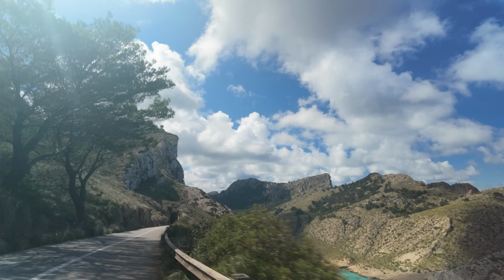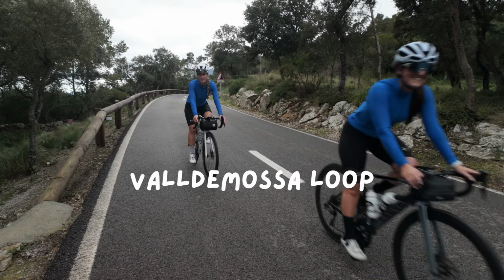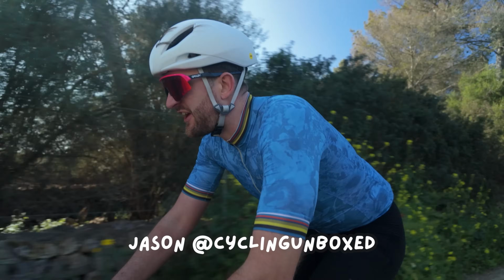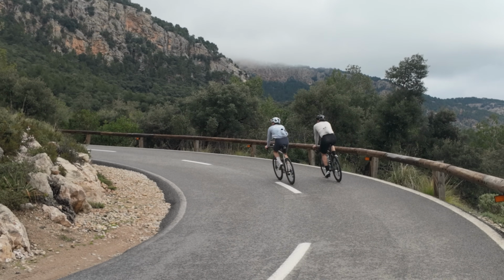My second favorite ride on the island, I call it the Valldemossa Loop. So we go all the way up Valldemossa through Col d'Enclaret that has been recommended by my friend Jason, also known as Cycling in Box on YouTube. He's a big Mallorca connoisseur, and this climb is actually such a good hidden gem. It's beautiful. Again, it's quite short, not very hard.